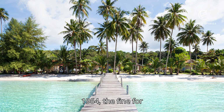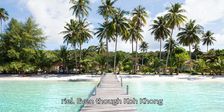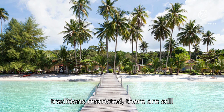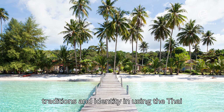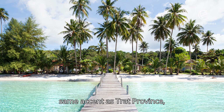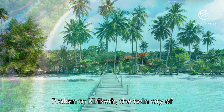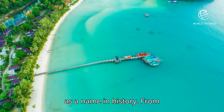Later in 1964, the fine for speaking Thai was increased to 50 riel. Even though Koh Chang Thais have their language, culture, and traditions restricted, there are still old people who still preserve their traditions and identity in using the Thai language. The Thai people of Koh Chang there will have the same accent as Trat Province, Prakandakiri Kaith, the twin city of Prachuap Khiri Khan, remaining only as a name in history.